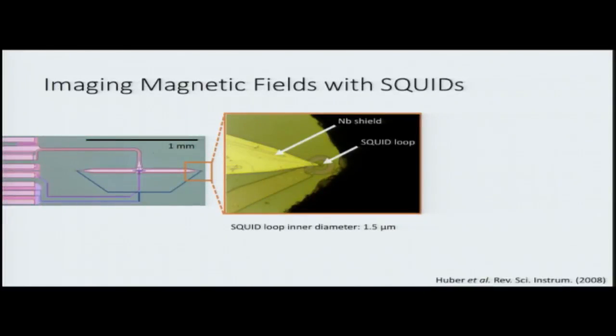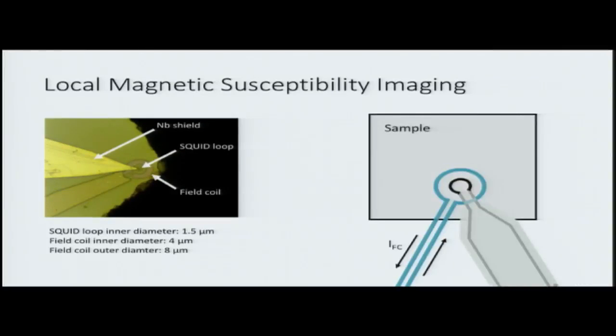And so when we simply image magnetic fields, it is only the SQUID loop that we use, and the size of the SQUID loop combined with the distance at which we scan sets our spatial resolution, which in this case would be on the order of 1.5 to 2 micrometers. The other measurement mode is that we actually use the field coil.